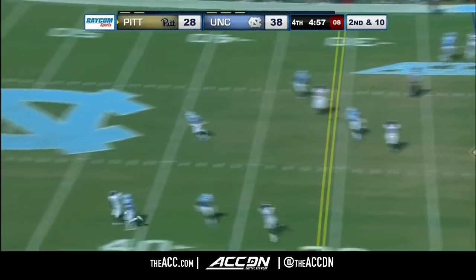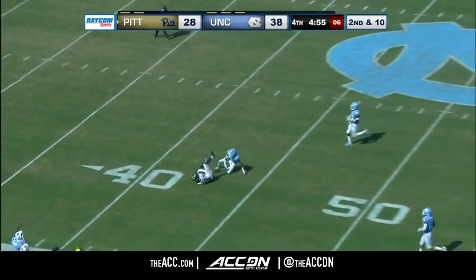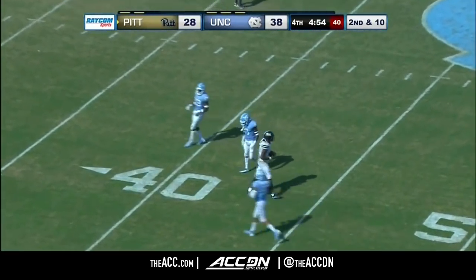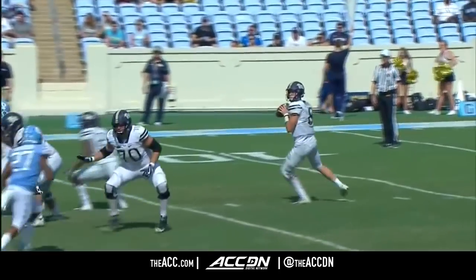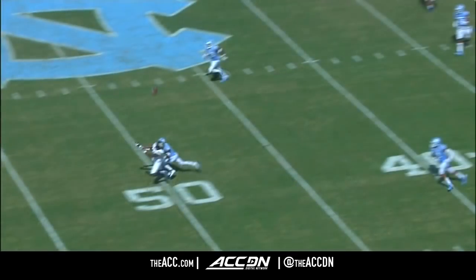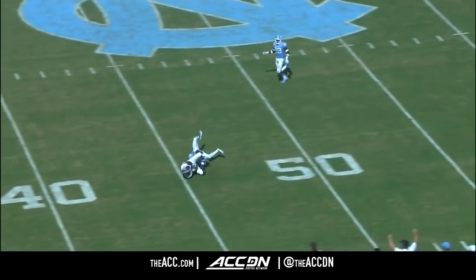Pickett again to throw. Same part of the field. Diving attempt at the 45-yard line. Taysir Mack. The deep shot. But watch Pickett stand in, take the shot. And this ball is right on the money.